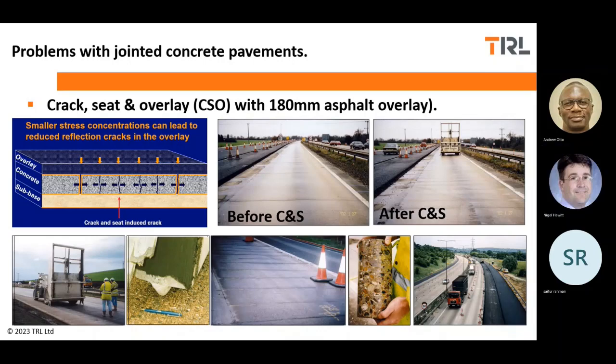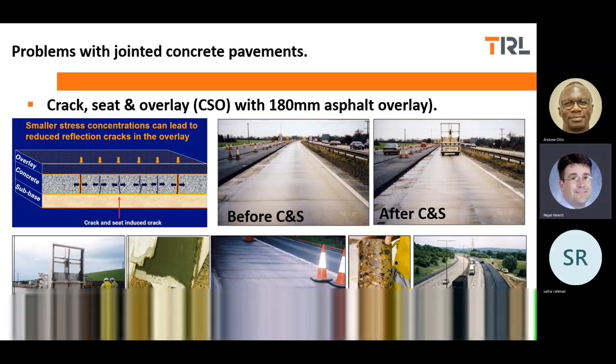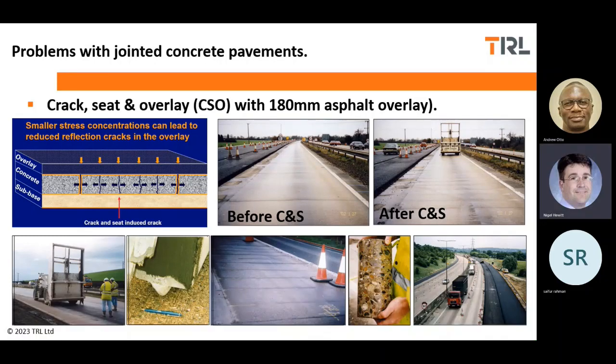And you can see the huge great guillotine breaker down on the left-hand side here. Goes up, down, pulls it back. So you can see that instead of a large movement every 5 meters, you're getting a tiny movement every meter. So then when you overlay it, you don't get reflection cracking.